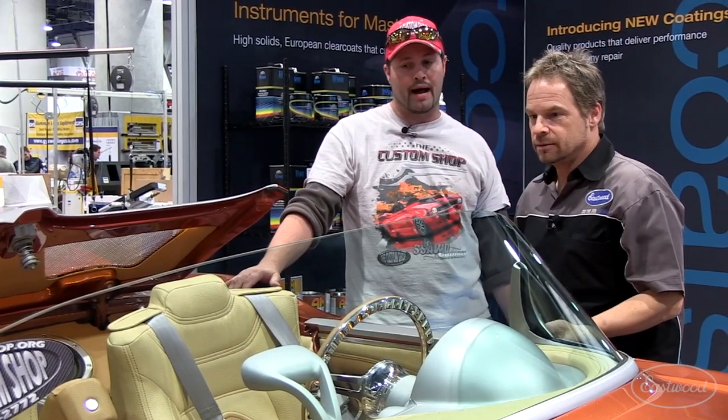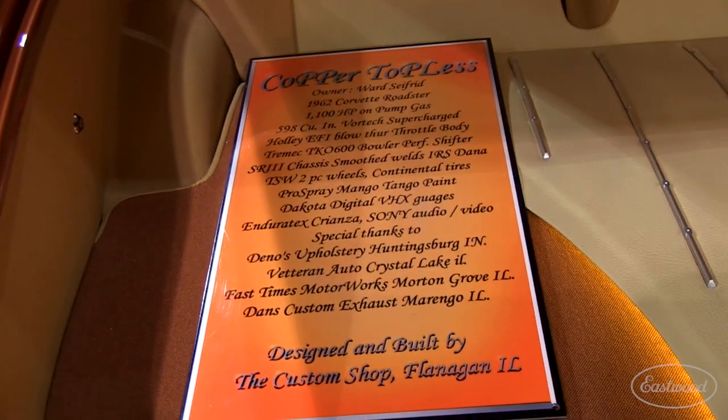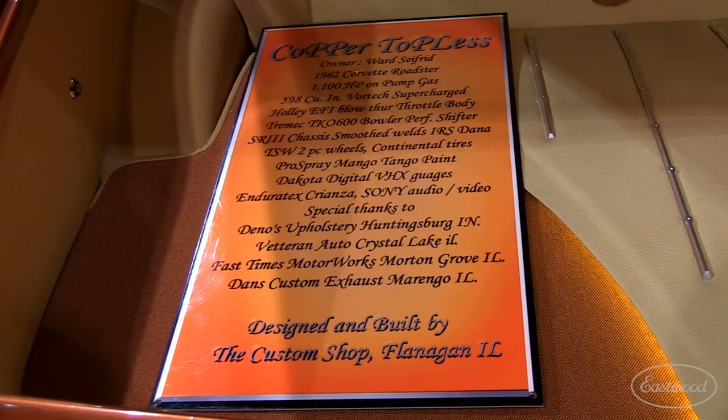How long ago was this build done? This build has been done for about 6 months. Okay. And it took about 2.5 years to do this car. Right. Here's one thing I wanted to ask you about. You told me it's a blow-through carburetor. Tell me about the air cleaner.